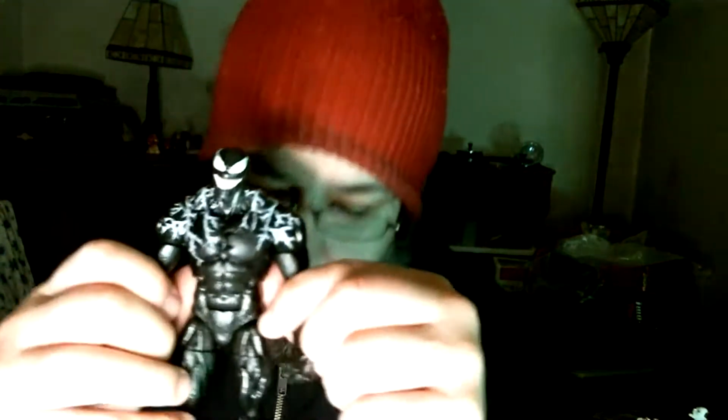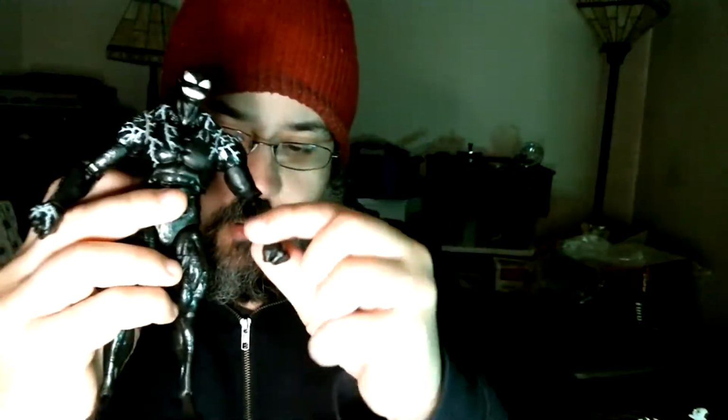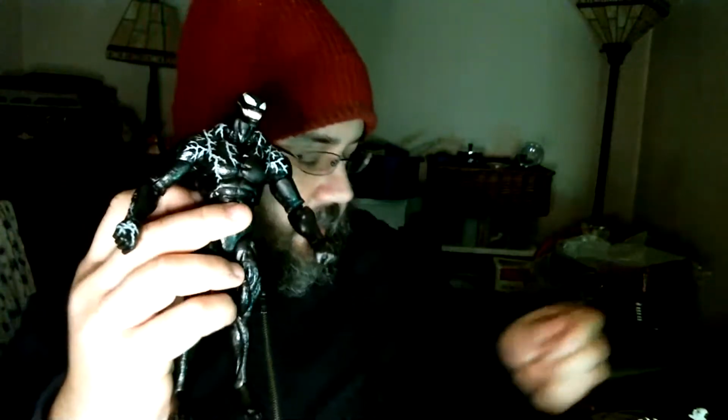Now, I know this is going to be one that everybody wanted, probably except me. I did not enjoy the Venom movie. But we get this huge monster kind of hulking Venom here. He is massive compared to everybody else. You get two heads, so you get the tongue out and the regular. You get two clawed hands that go along with the fists here. And it's well executed.